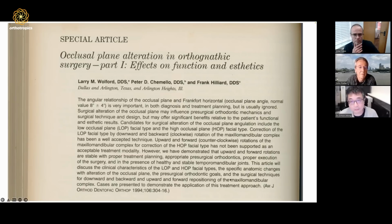Yes, so I guess a good place to start is the start of the shift in the way surgeons thought about how to move the jaws in surgery. Larry Walford was the creator of the counterclockwise movement of both jaws to shift the occlusal plane into what he felt to be a more natural growth direction. I know, Mike, you want us to consider that concept of an upswung versus a downswung face. Facial form, yeah.